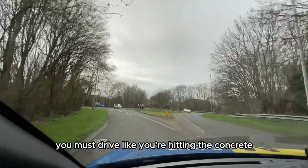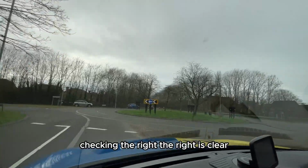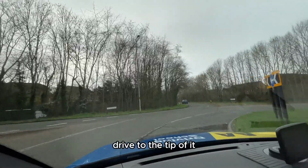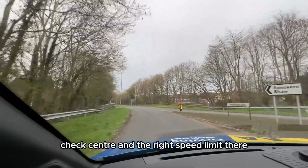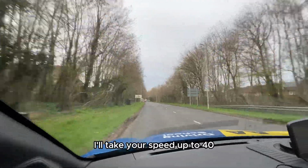All right, you must drive like you're hitting the concrete, the yellow post that we just passed over there. Checking the right is clear. Join the right curb, drive to the tip of it, and then when you get to the second exit, check center and the left signal straight away. Check center and the right. Speed limit there, repeater, the small one. Pick your speed up to 40.